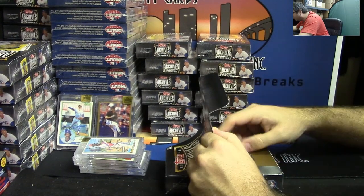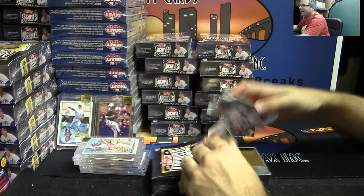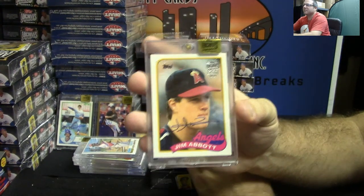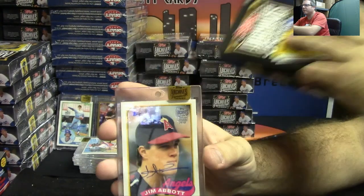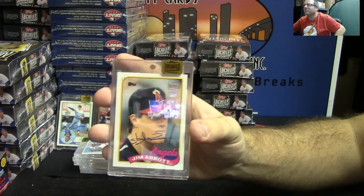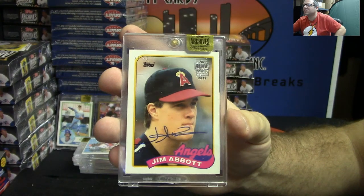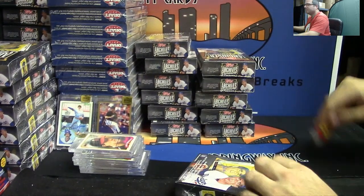Here we go. Really cool card. 22 of 53. 89 Topps. Jim Abbott. The thing I really like about this, guys, is that the buybacks are all in really nice condition. That's what I like. Did a good job.